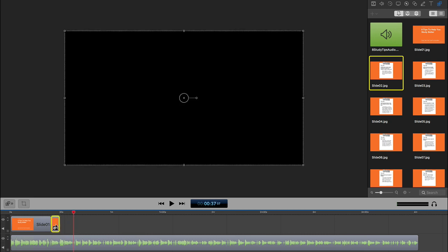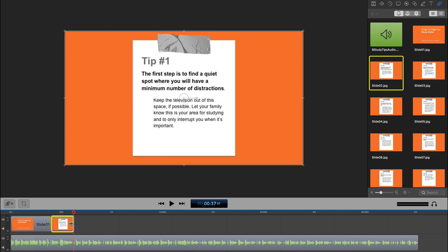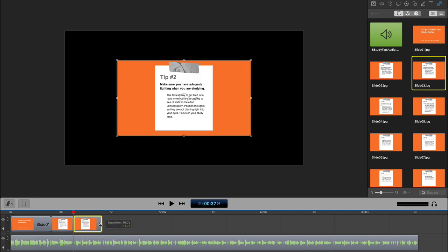So we know that's where tip number 1 ends. So I can drag that over, and then I just simply fill it in. It's really quick when you use ScreenFlow or Camtasia because then you can just grab the images that you need to match the video here, right? Or match the audio. So I can see this next tip ends around there just by looking at the audio track. And I would continue doing this until I have a full video.